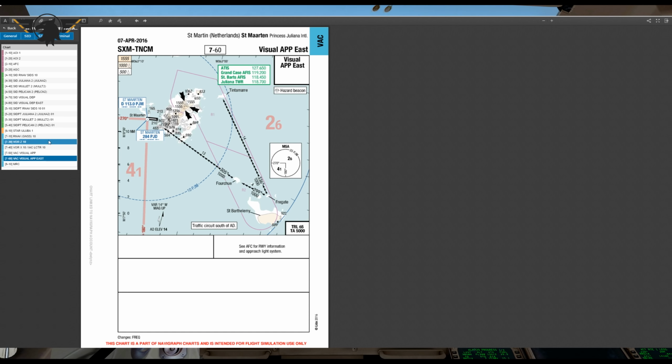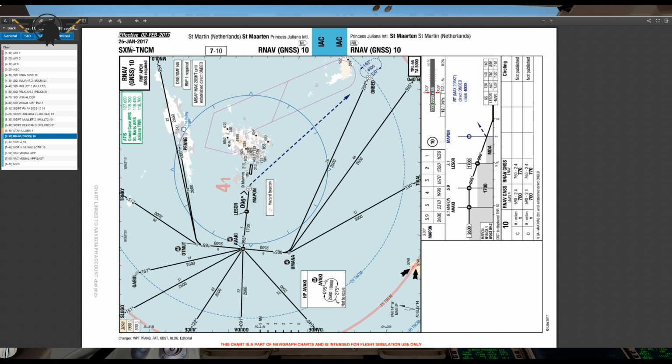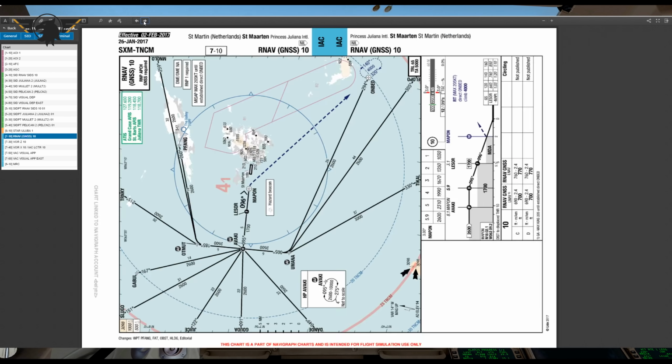Okay, so let's just program that in. We'll program the RNAV for runway 10 with the details that are on the screen. I just turned the chart upside down. Good job, Matt. Minimum 700, and actually 700 feet on the dot, and that's all we need to do. So back to the sim, and we'll do just that.